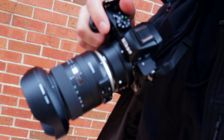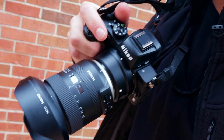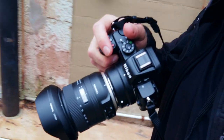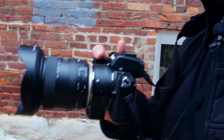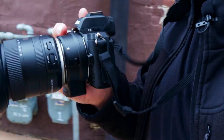All right, just got downtown and I'm walking around with this guy. This is the Nikon Z50 with the Tamron 10-24mm lens, and I'm getting some wide angle street photography shots. I'm really liking this combo so far though. I mean, it just kind of looks cool too. I mean, look at that. You see that and you think, wow, that guy must know what he's doing. He's badass. He's got a big camera, a big lens, when really it's not. It just looks big. Let's go find some stuff to shoot.